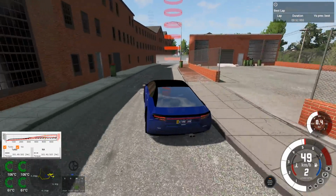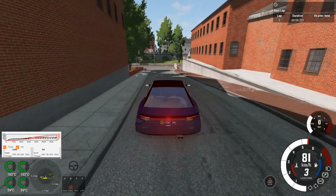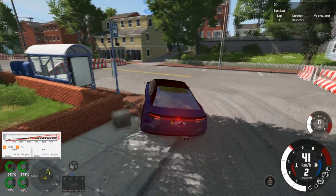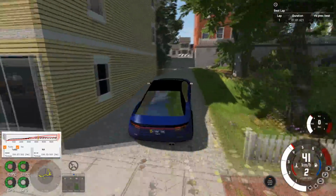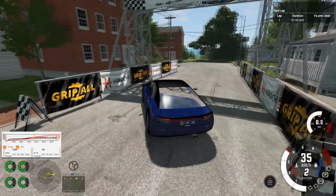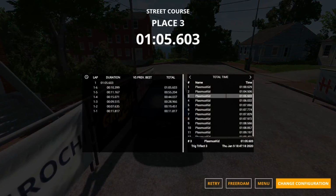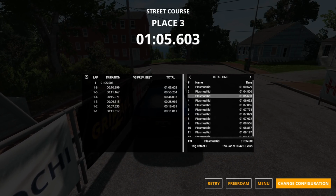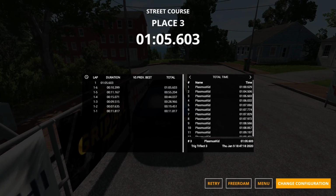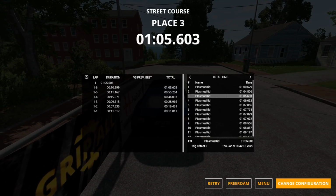Come on car, you got this. Couple of curbs in the way. No big deal. We just have to hit this at the right angle. And for that, I'm gonna go a little bit slower, but actually do it. Oh, 103, 105.6, oh my goodness. Well, that was insane. That was really tough. 105.603, that is very fast.